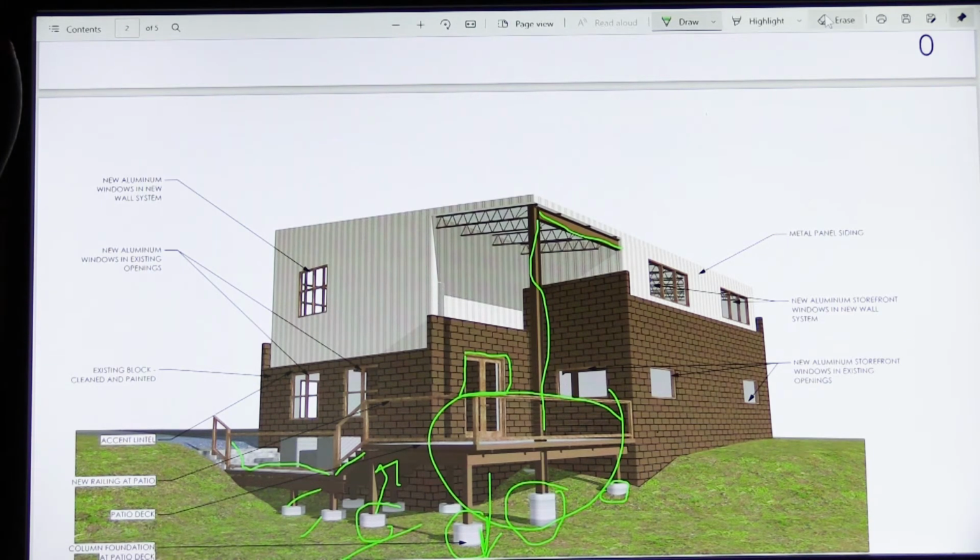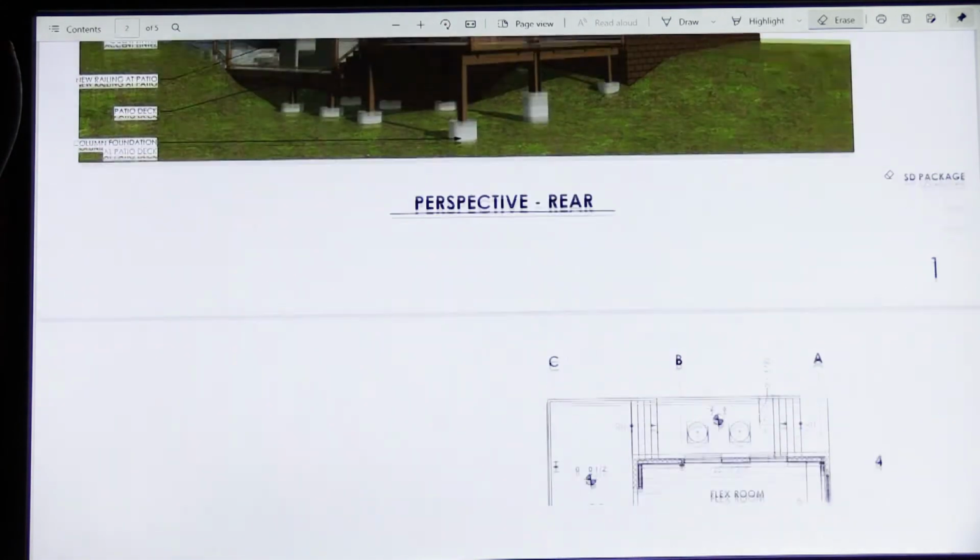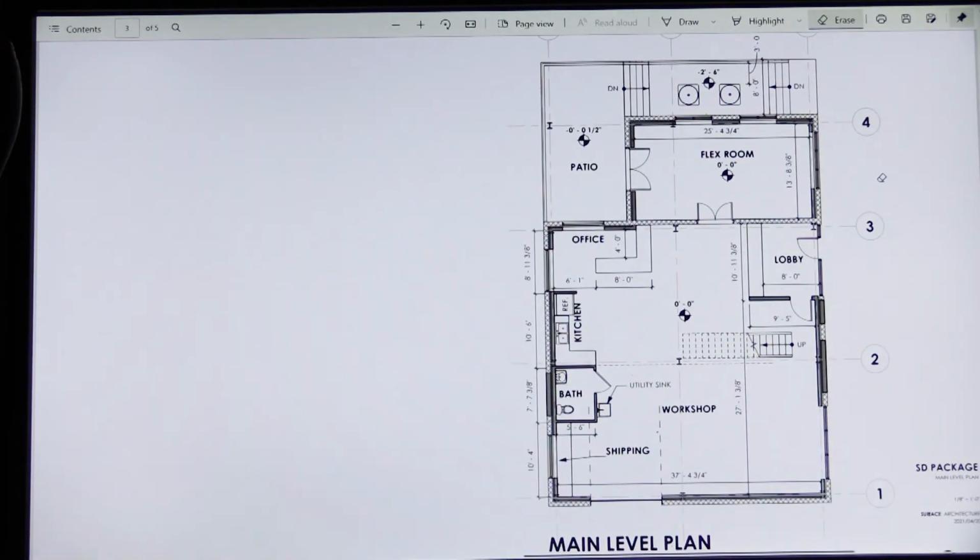So again, we'll erase all of that, and we'll move on up to the next drawing. This is the main floor. Things have become somewhat more defined than they were before. We'll start on the outside.